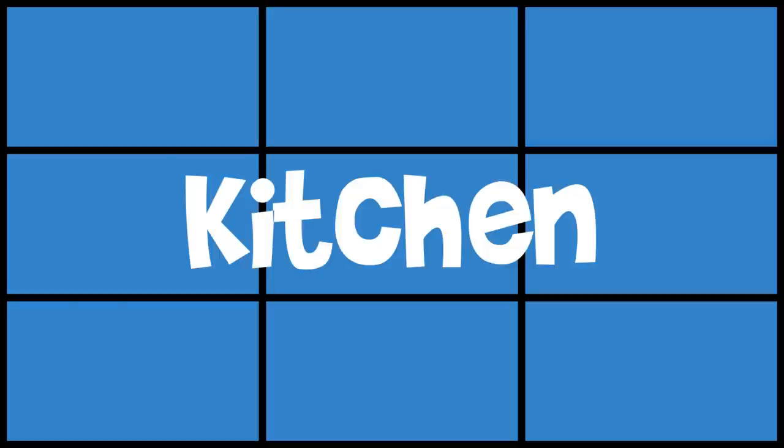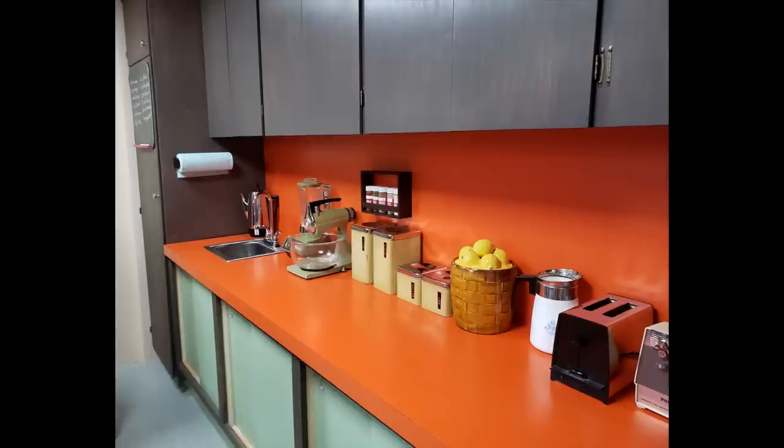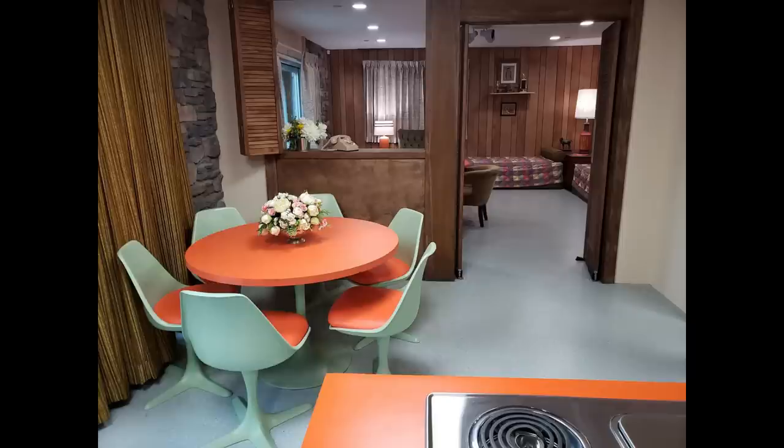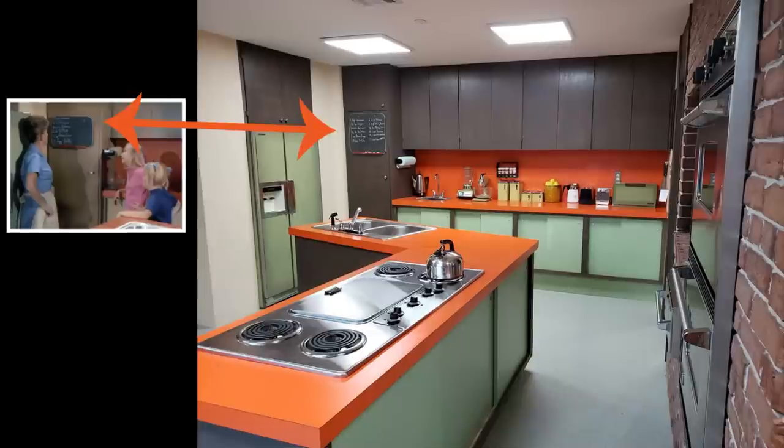Now, on to the kitchen. There are few things more familiar or more orange than the Brady Bunch kitchen. I actually got to stand in this completed room during the HGTV tour. As a mother of six kids myself, as I took that room in, I couldn't help but notice how well that kitchen would have actually worked for a family of that size. HGTV did an amazing job. Every detail was there, right down to Alice's recipe on the chalkboard.